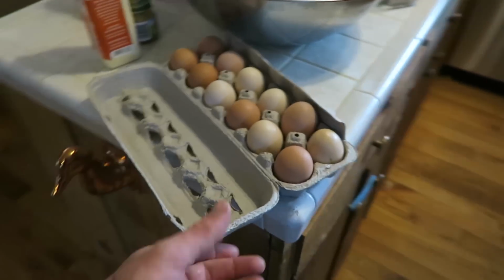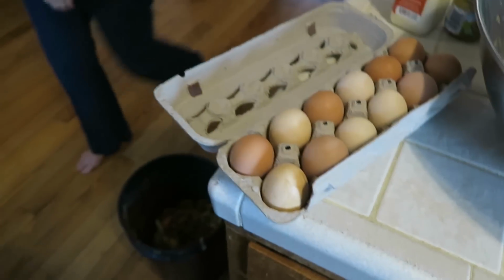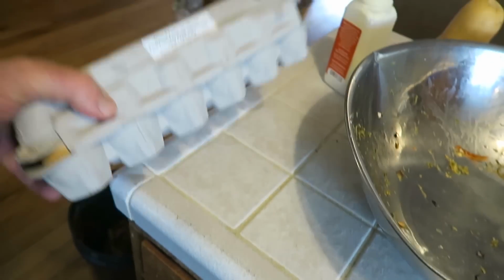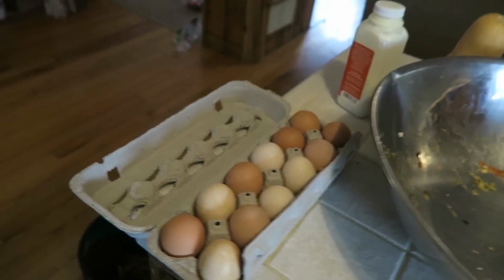The fourth thing I'd like to present is other farm foods, like eggs. Why not? We have extra eggs right now. This is a great source of protein. A dozen is 1.5 pounds or more of straight up protein.